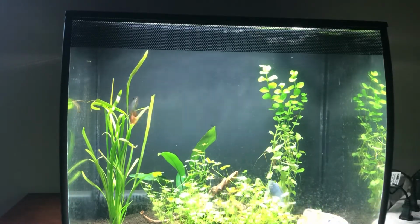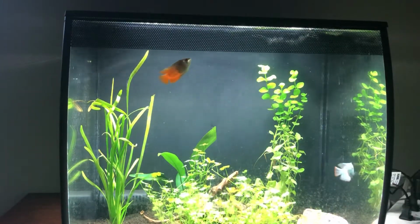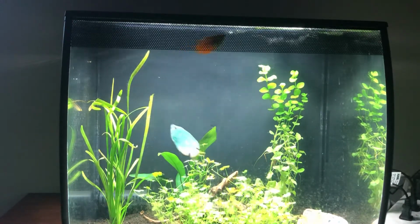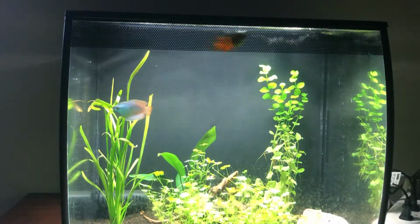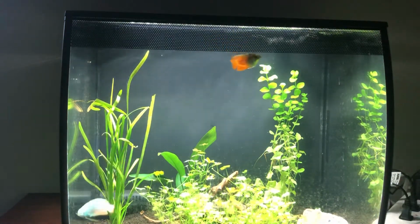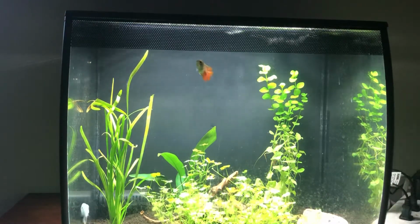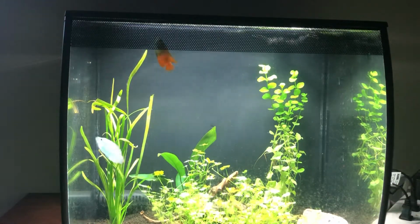So first with the fish, I've had them for about a week now, and overall they seem to be doing very well and enjoying their aquarium. They like exploring and nibbling on some of the plants, which also seem to be doing well. And they seem to be doing pretty well with each other as well.